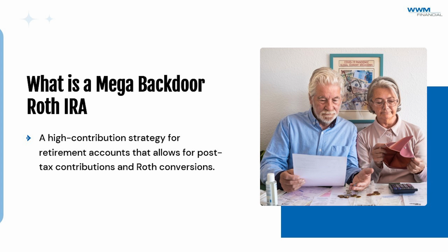In 2025, the IRS limit on pre-tax and/or Roth contributions is $23,500. And if you're over age 50, you're eligible for a $7,500 catch-up. And new to 2025 is an extra catch-up for individuals between the ages of 60 and 63. You can actually contribute $11,250 this year.